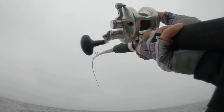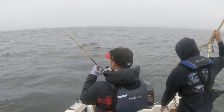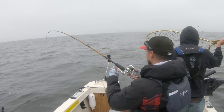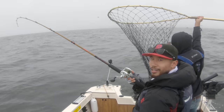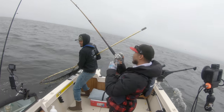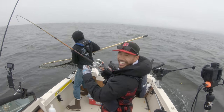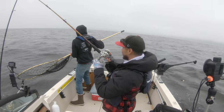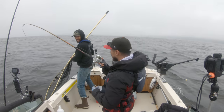How's it feel? Like a 20 pounder? Yeah. Feels good. Slow troll for it. It's a good one. Here we go, baby. Looks like salmon season's over. You hear that? It's just begun. It's crazy. All right, we just put a 20 pounder in the box.